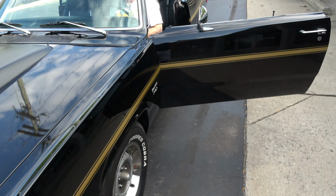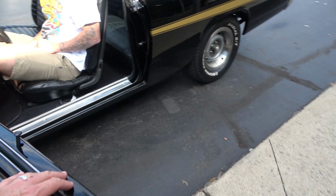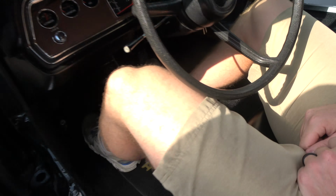But people fly in this parking lot. They come flying in here.